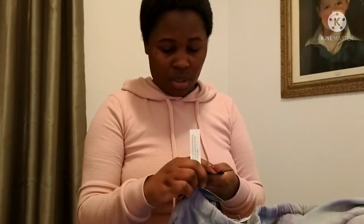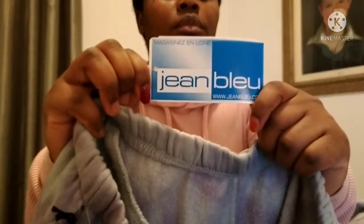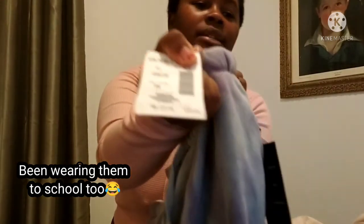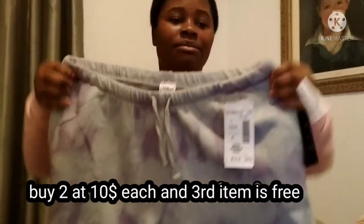So today, which is Saturday, we went out to the store, and we came across a store. I'll put the name of the store. Okay. And they had a buy 2, get 1 free. So I just saw these joggers and I really wanted them for in the house. It was from $25 to $9.99, so $10. So I got this one.